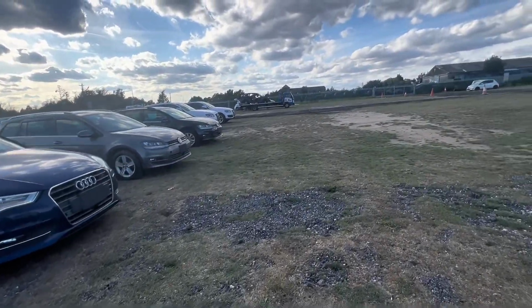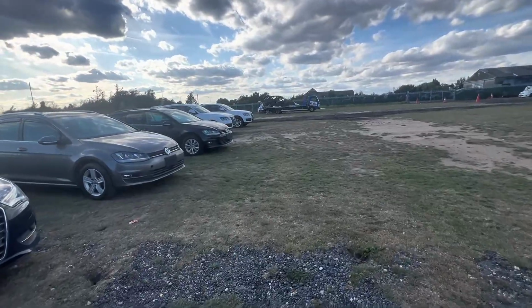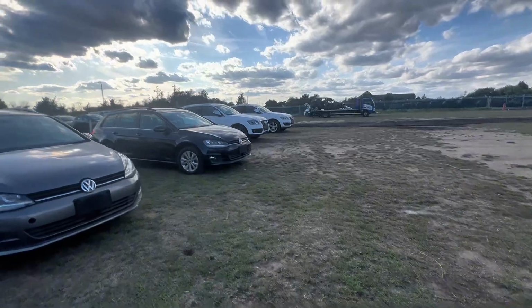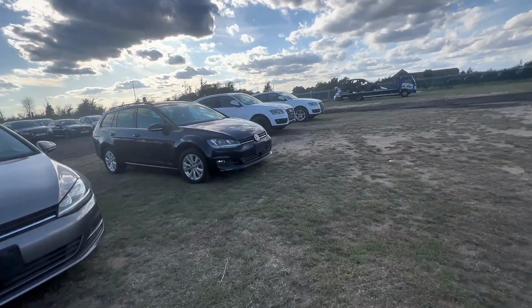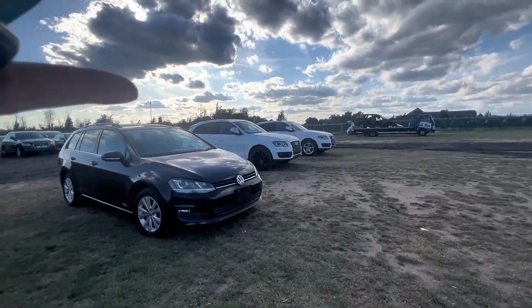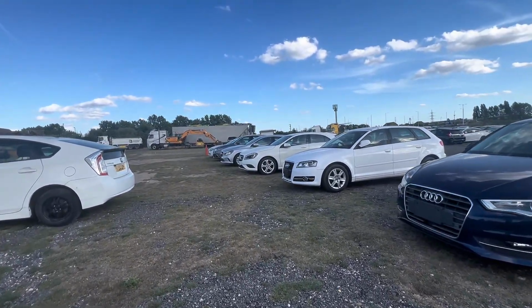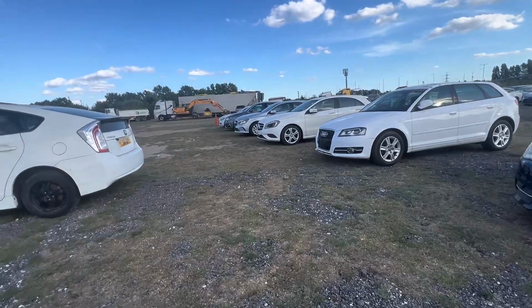To each his own, but my strategy is to stick with 40,000 miles to 75,000 miles. All these 10 cars here are between 40 and 75,000 miles. This is my bracket range.